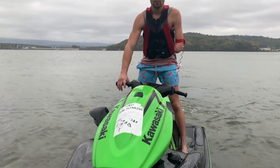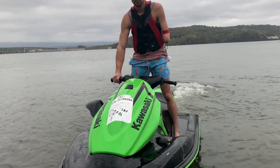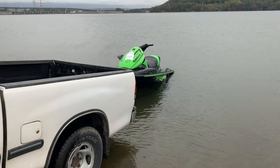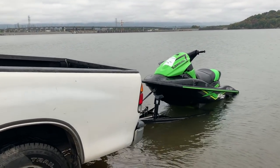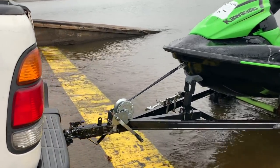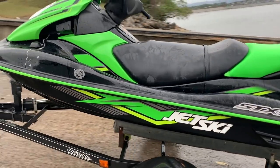Beautiful. Is that thing tight? Tight. Give it a little gas. Is it lining up? A little more. Got the ski all loaded up. Take it easy, mate. We only got one strap on it. It is a little difficult. We have to replace a few things on this trailer, which we're gonna be taking care of later on, especially this little thing right here, the cushion in the front. But we got it all centered up.